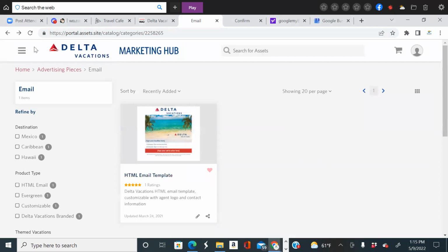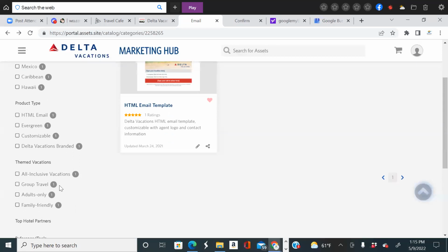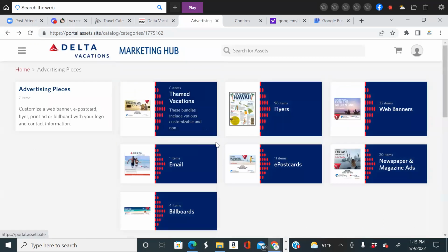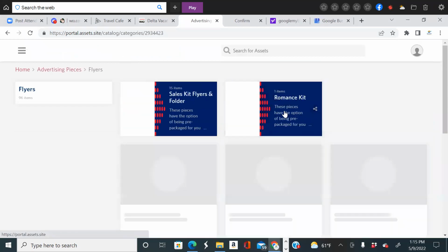All right, so that was the email templates. And of course, here they have Mexico, they have Caribbean, they have Hawaii. So they have adults only, family friendly. So you can take a look at different options, okay? Different pieces. Let's look at the flyers.